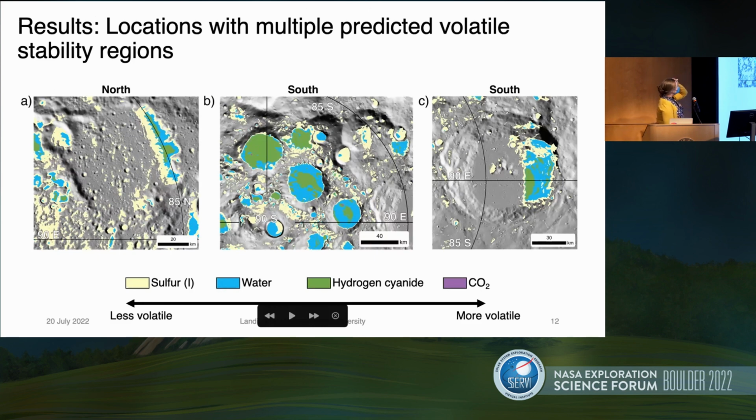Okay, so I did mention that we were looking at different species of volatiles. So here is a little bit of a sample. We've got sulfur, water, hydrogen cyanide, and CO2. Left-hand side is less volatile, right-hand side is more volatile. And hydrogen cyanide was picked both because it's an organic.